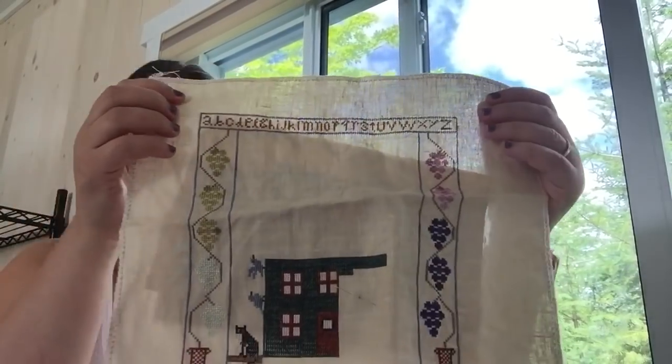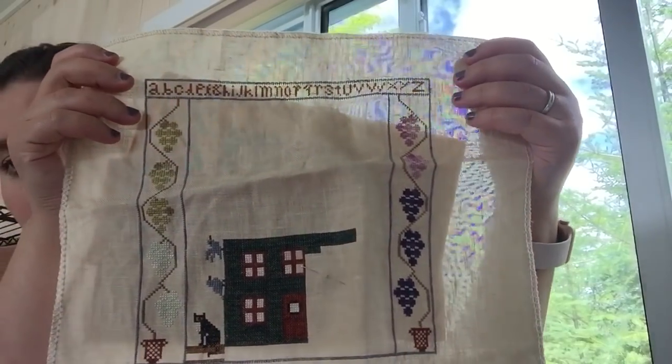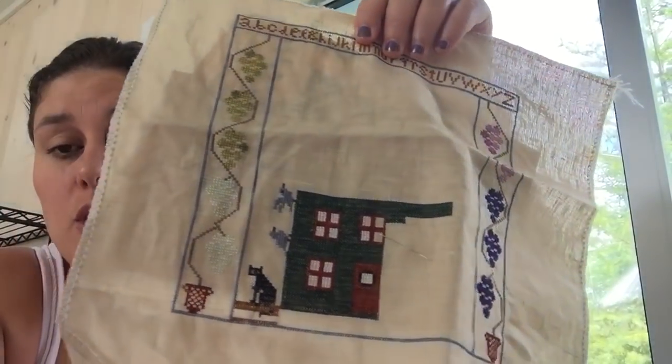Okay, how do I show this nicely without the glare? It's got the alphabet at the top and the purple grapes and the green grapes. Look at the green grapes. Oh my god, look at the green grapes. I'm using all the called for specialty floss.